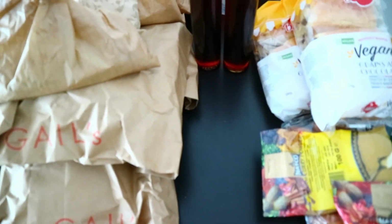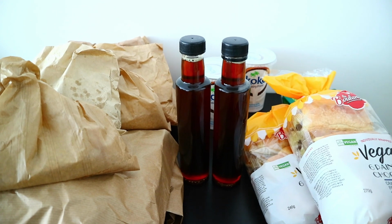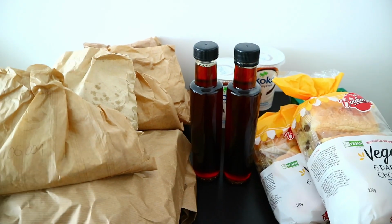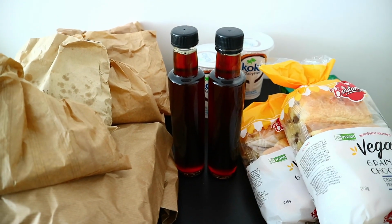And then I actually had a super lucky day today because I got half a litre of maple syrup for free. It actually happened, I came at the right time really, because one of the containers for the maple syrup broke.